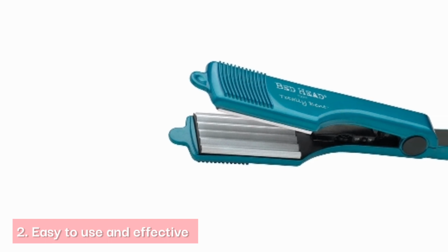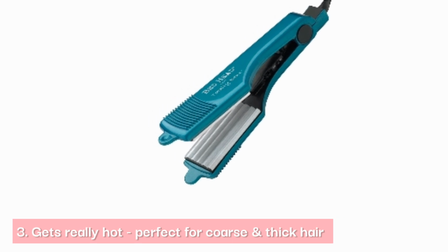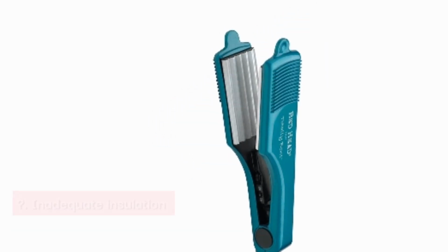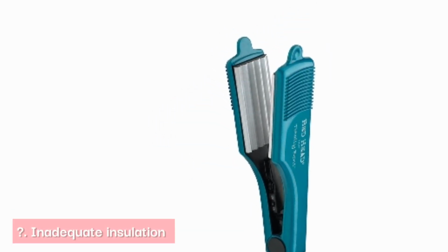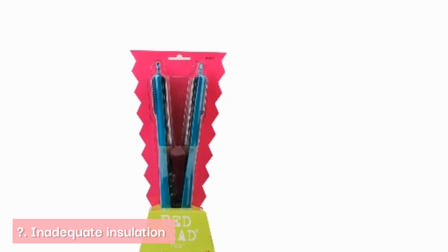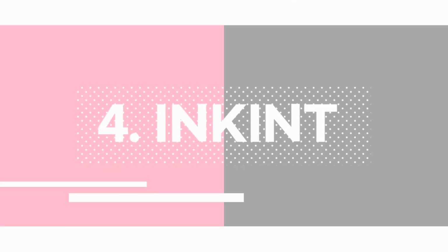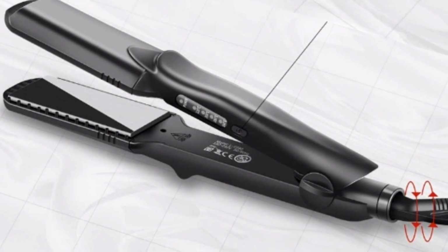And for those with thick hair, it is perfect since it gets really hot. The main problem that some people seem to face has to do with inadequate insulation. But other than that, it is a high-quality crimper that heats up fast and is affordably priced. The Ink and 4-in-1 Interchangeable Crimper takes the fourth position.